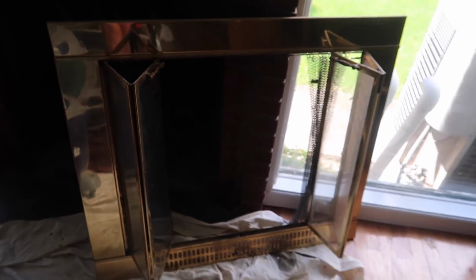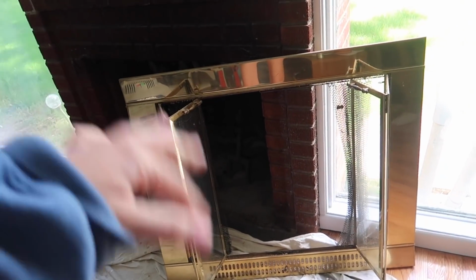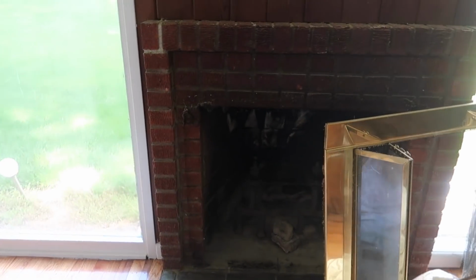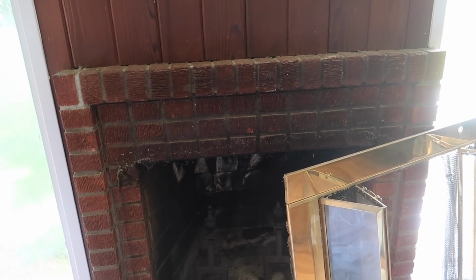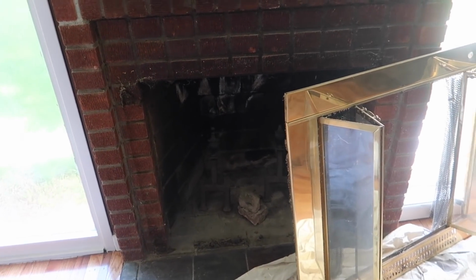But anyway, Kanzi took this out for me, just so that we could see what it looks like, and to clean it easier and spray paint it easier. But it actually looks so good with nothing in here. Obviously if we were to put a fire in here, we're going to want something to cover it so that the fire embers don't come out and everything like that.